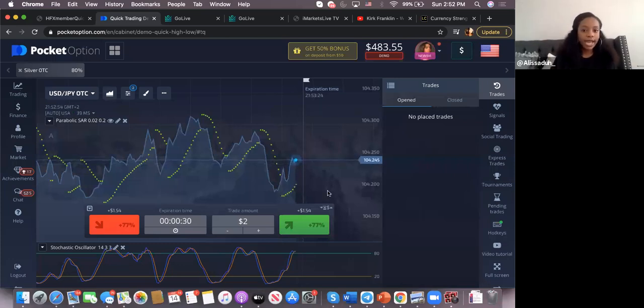I'm gonna see what's happening. My SARs are continuing to form up. It's above my 80, but it's looking like it's trying to pivot. No SAR has formed above right here. So guess what? I can anticipate that this market is going to fake out and go back into a buy. So I'm just gonna sit here and see what happens.